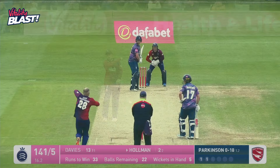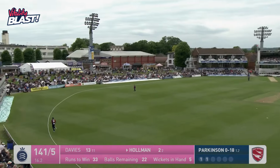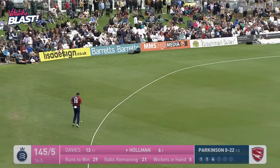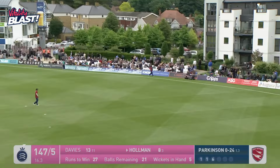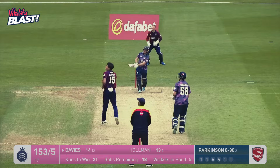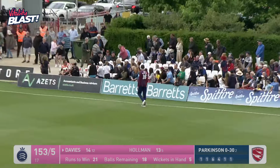Whacks his bat. Hit hard. Hit handsome. That is a big shot. One bounce, and skips into the 7. Reverse, nailed. Bill Drummond can't get there. That is Holman. Swung leg side, and it's going to be 6. Jack Davies coming to the fore now.